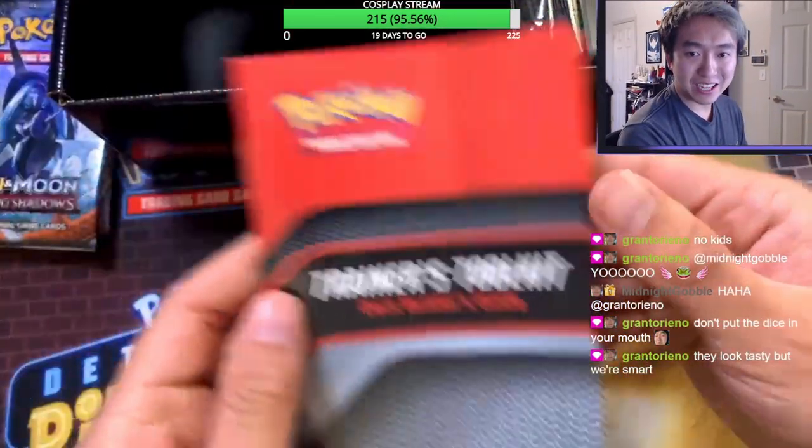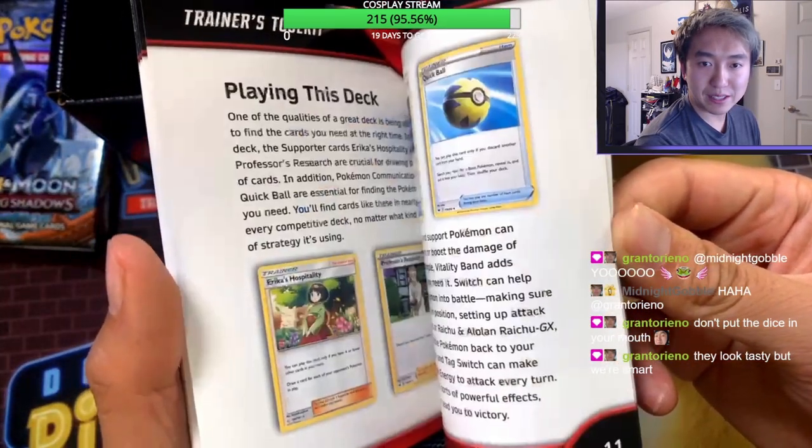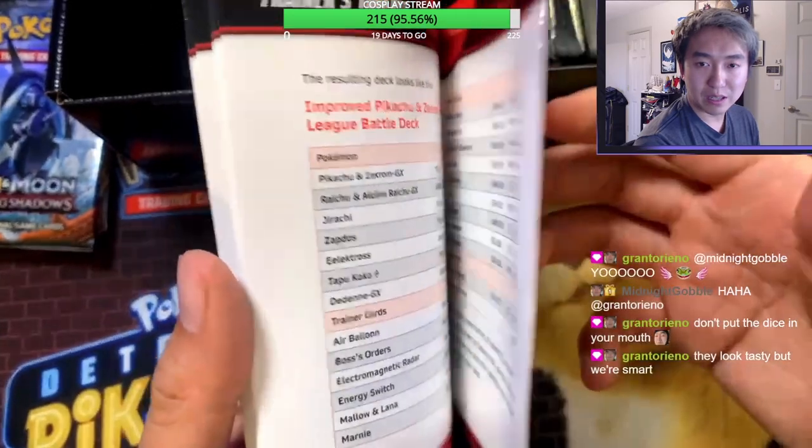Then you got yourself a trainer kit toolbox kit. It comes with all the basics of what you get in the box.